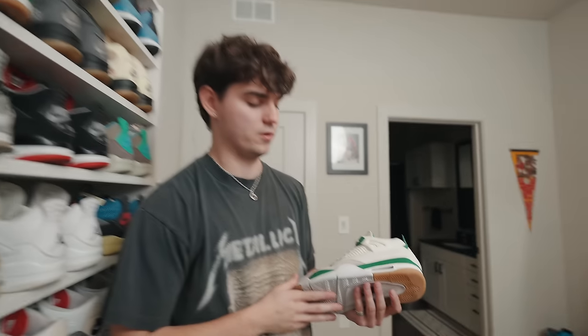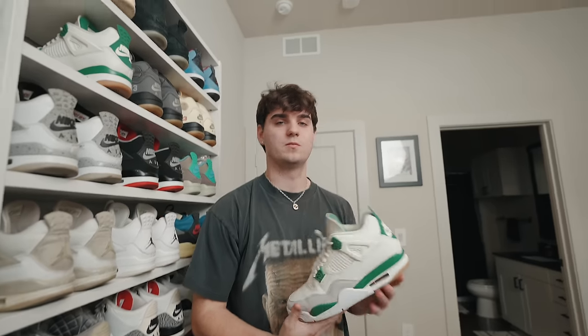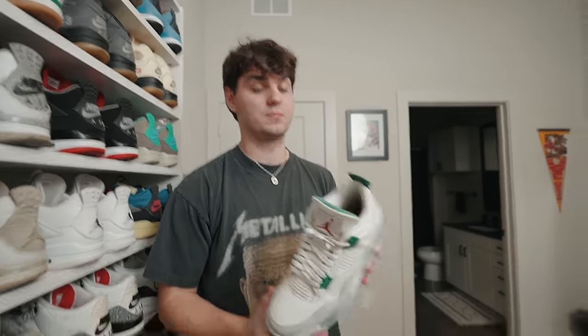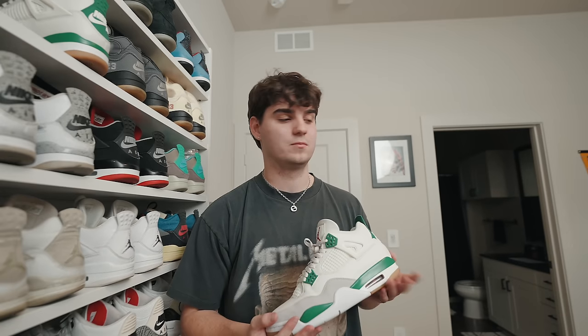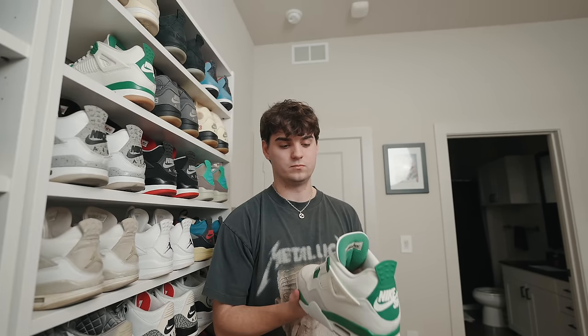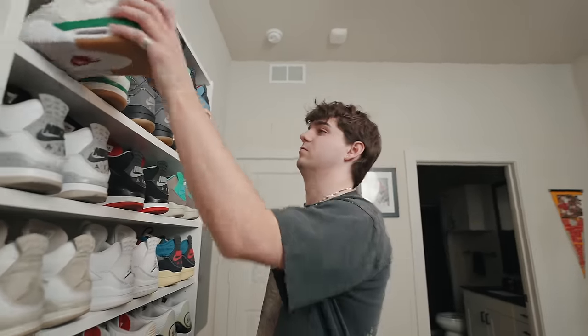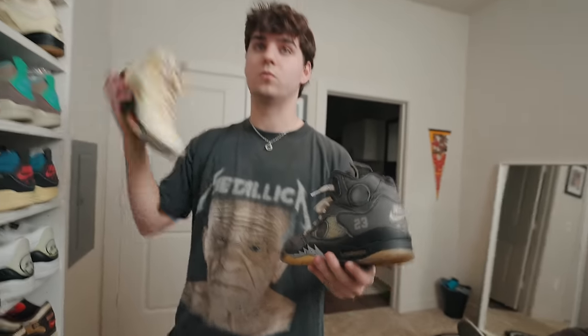SB four. Other, low key flip flop, I guess. So be it. I got these used for $250, so again, I'll take it for that. Great pair, man. Sneaker of the year. Off-white fives. I'll go ahead and get the sale pair as well.